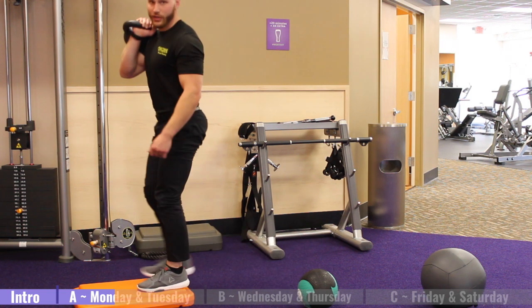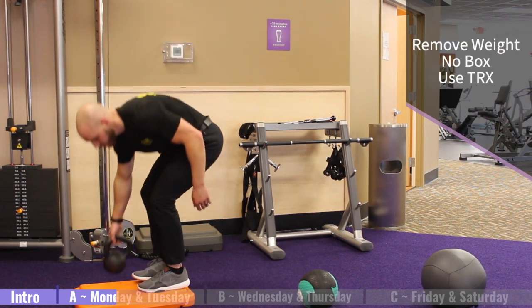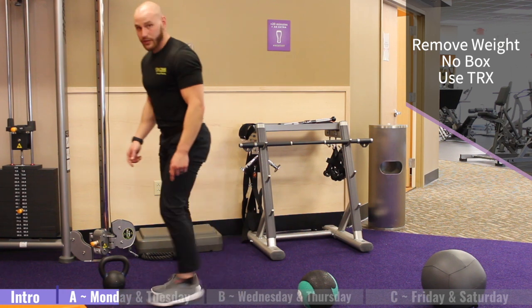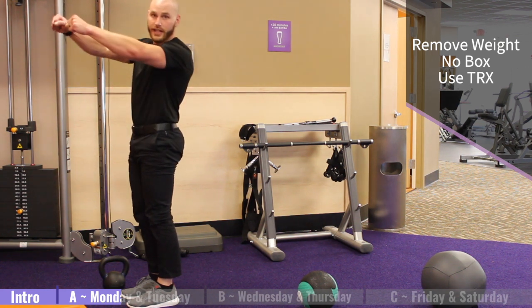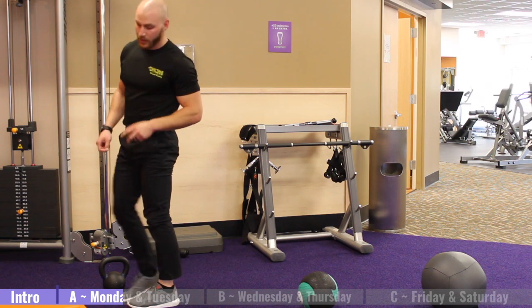All right. Regressions from here, reducing weight or removing weight completely. Regressions from body weight would be to remove the additional range of motion. So body weight reverse lunge. From here, we would switch to the furthest regression, a TRX reverse lunge, limited range of motion, okay?